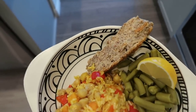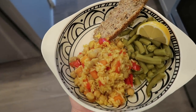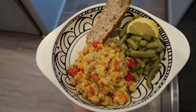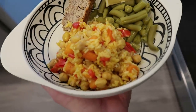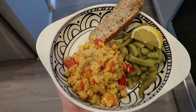And then I'm serving it with a piece of this gluten-free bread, which is the last piece because I've been snacking on it. It's so flavorful. It's so good. I definitely would not have thought an almond flour bread would be this good. Just a side of green beans. All just pantry staples, using up ingredients that I have in the fridge. This meal is so good.